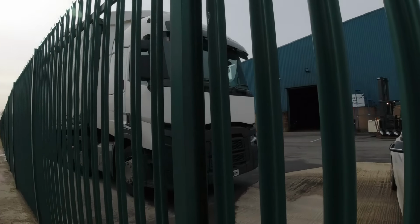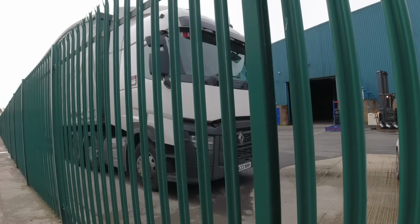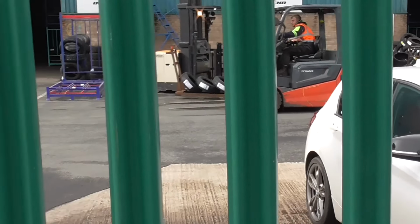Get a better view in here. It's quite dark in here. There's no lighting inside the actual place. But it's at, what, 1, 2, 3, at least 4 levels there, aren't they? Absolutely amazing. Sounds like an electric forklift truck as well.